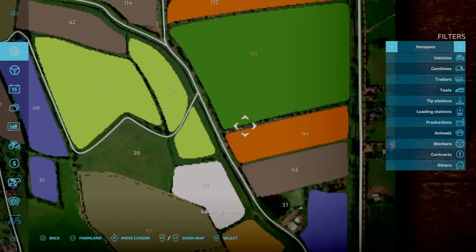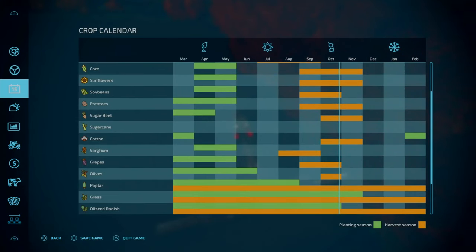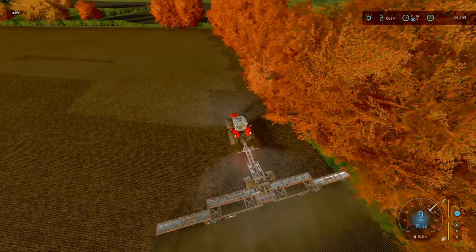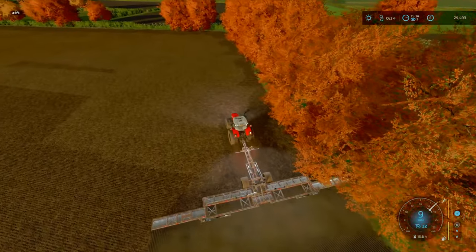But when can we plant grapes? It's going to be next year, right? Yeah, March, so who knows, that could be something we'll look into.